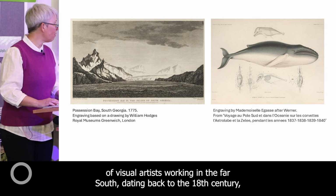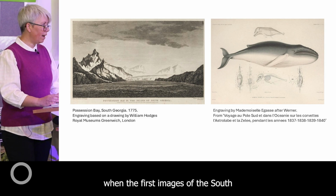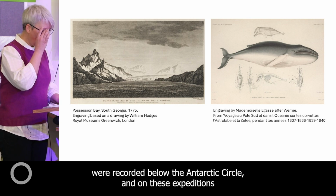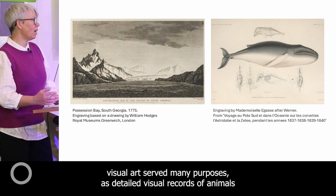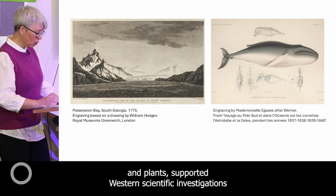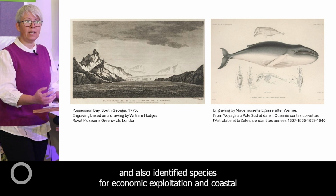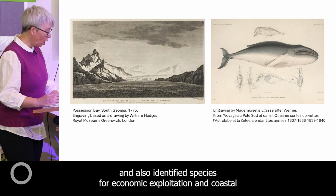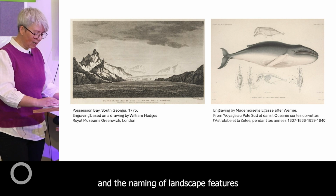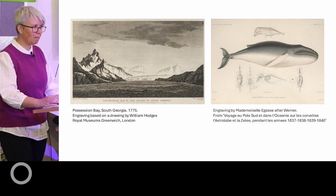There is a long history of visual artists working in the far south, dating back to the 18th century, when the first images of the south were recorded below the Antarctic Circle. And on these expeditions, visual art served many purposes. Detailed visual records of animals and plants supported Western scientific investigations and also identified species for economic exploitation. And coastal profiles aided future navigation, and the naming of landscape features also supported claims of discovery and sovereignty.